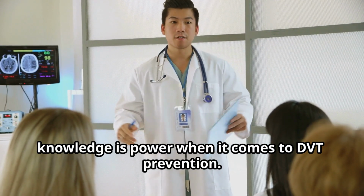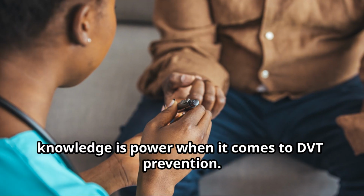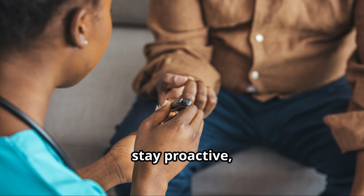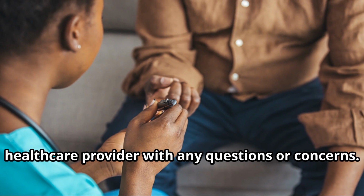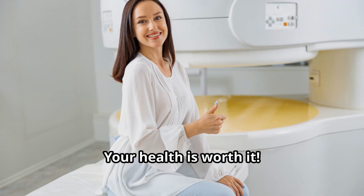Remember, knowledge is power when it comes to DVT prevention. Stay informed, stay proactive, and don't hesitate to reach out to your healthcare provider with any questions or concerns. Your health is worth it.